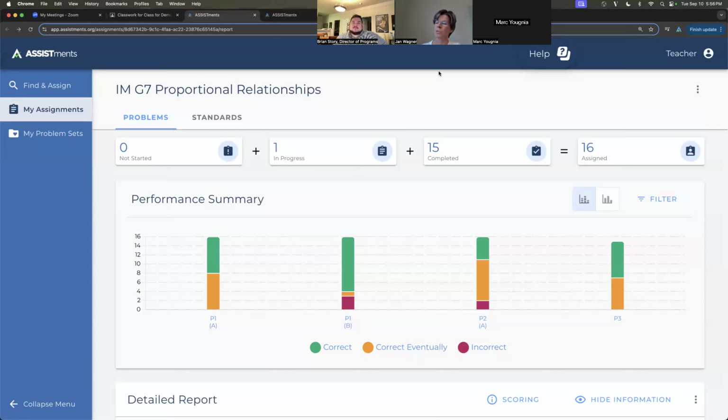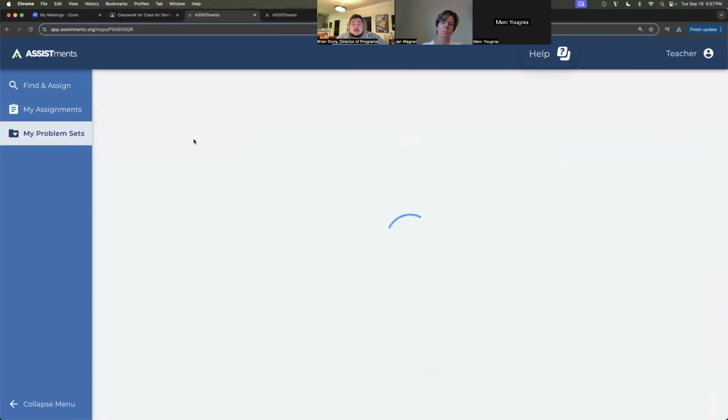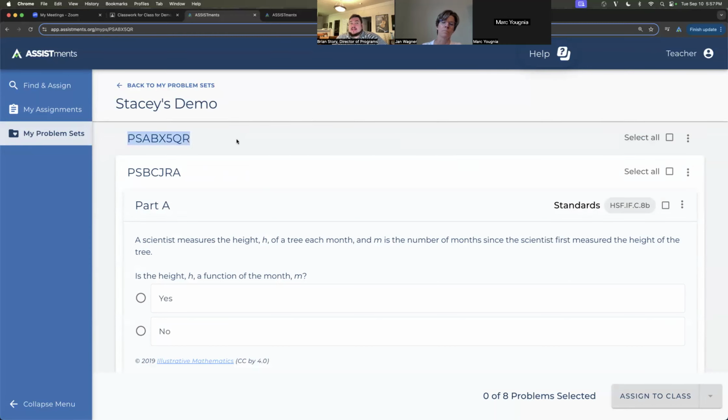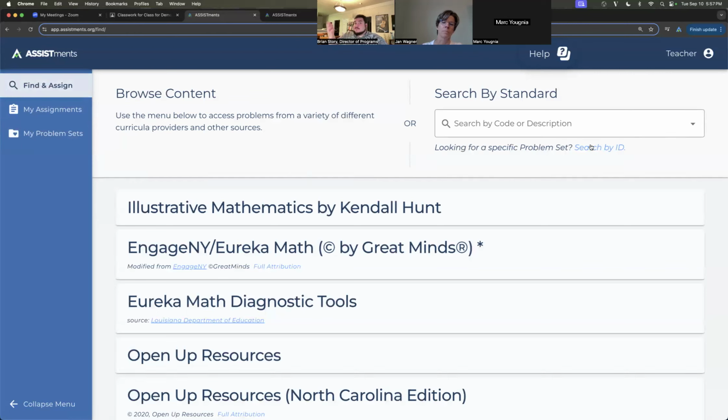When you talked about the custom problem set, I jotted that down and circled it because that's what she could do. Exactly. And even if the general education teacher creates their own custom set, all they have to do is share the ID at the top of that custom set. The co-teacher can search for that ID, take out some problems, add in other problems, and assign that to the subset of students they're working with.